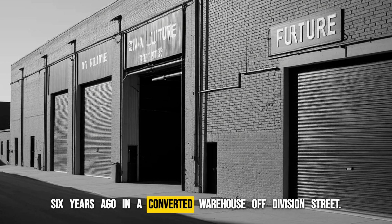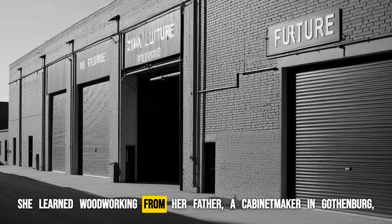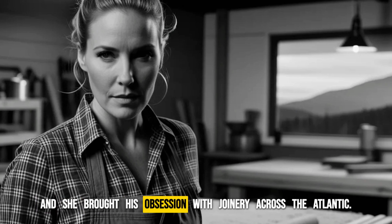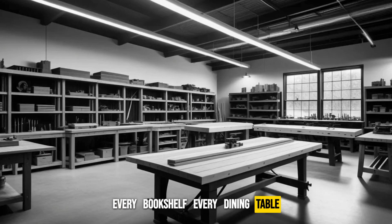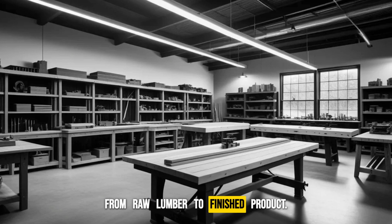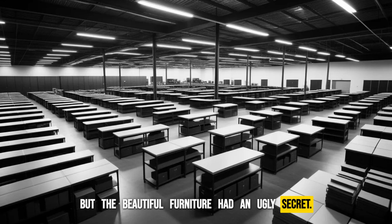Britta opened her furniture workshop 6 years ago in a converted warehouse off Division Street. She learned woodworking from her father, a cabinet maker in Gothenburg, and she brought his obsession with joinery across the Atlantic. Every bookshelf, every dining table, every chair was built by hand from raw lumber to finished product. But the beautiful furniture had an ugly secret.